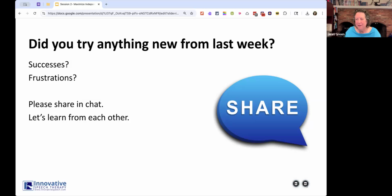Lauren says, I made my cell phone text darker so I can read or see it better. Great. Yep, there are lots of accessibility features that we don't think to look at. If you go to settings and accessibility, there's a whole range of features for hearing and vision and communication.